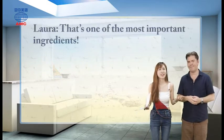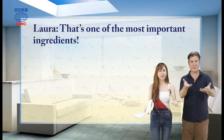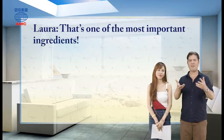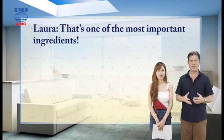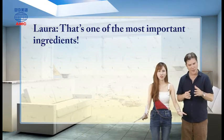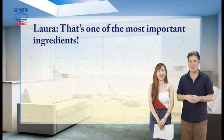But then I said that's one of the most important ingredients. See, you're the smart one. That's what I'm thinking. Exactly. I mean, imagine making a chocolate cake without chocolate. Imagine making an omelet without an egg. It's just crazy. Oh, goodness. So what are we going to do? Well, you are a problem solver, I know. So I'm the smart one. That's right.